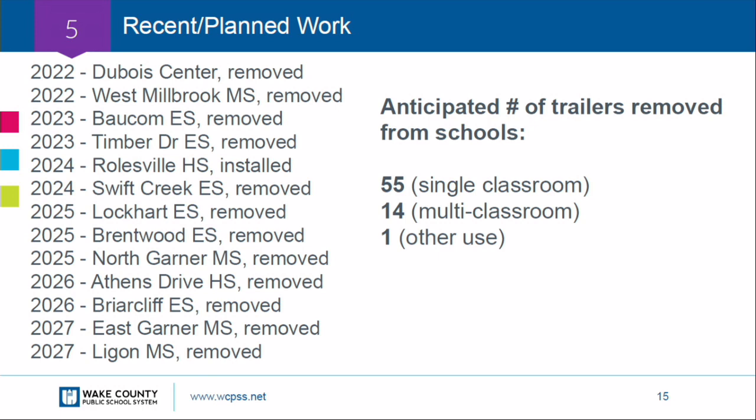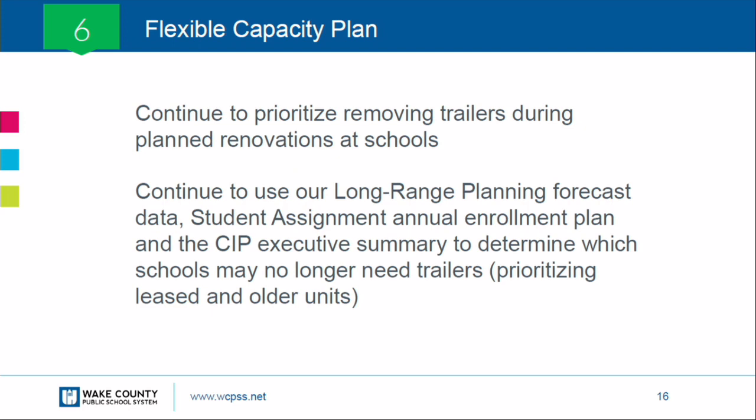So we've been able to work towards getting trailers off of our campuses, as well as trying to add that capacity back when we're able to. And so we'll continue to do that moving forward. As we prioritize removing trailers during planned renovations at schools, we're able to help meet the goal of trying to get our trailers down. And we'll share with you a 25-year goal here for reducing our need by 50%. But we'll also continue to work with our long-range planning forecast, student assignment, the annual enrollment plan, our CIP executive summary, to determine which schools may no longer need trailers so that we can either remove them from the campus completely and or build that capacity into the building.